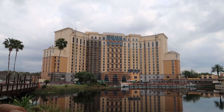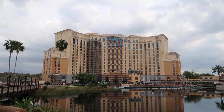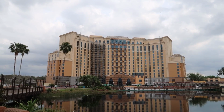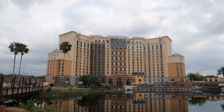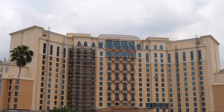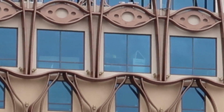Here's a far back view of the new tower, the Gran Destino at Coronado Springs. I'd be interested to see the inside of it. I'm sure it's not nearly as far along as the outside, but I'd be interested to see it. Oh, if we look in the windows, up there at the top restaurant area, there's some stuff inside. Maybe we'll get a better view of what's going on inside of there. What do you guys think?